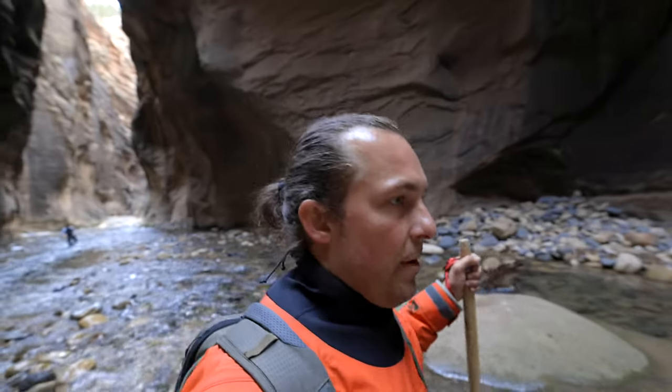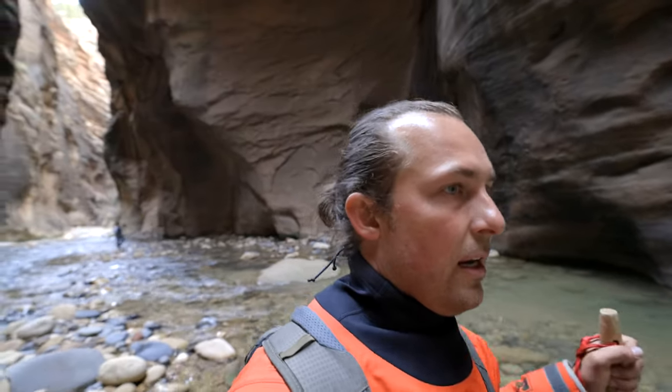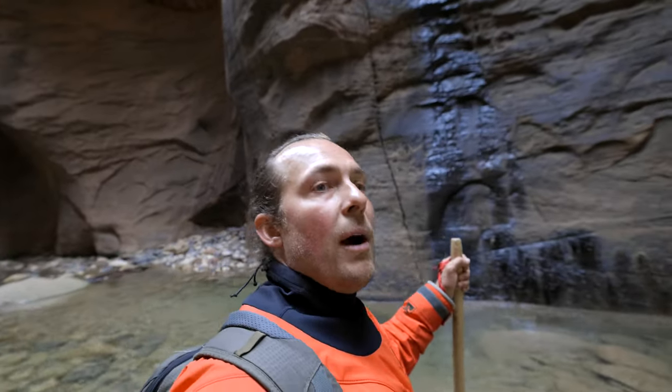My shoulder is killing me from holding the camera like this. It's on the tripod. I didn't want to bring the gimbal because that's just way too much gear to carry. But this is, I really can't explain how unbelievable this is. Wow.